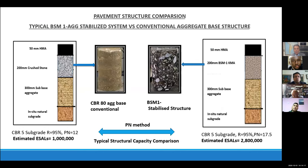So this slide aims to highlight the typical structural capacity comparison. If you were to consider two pavement structures, a conventional and a stabilized pavement structure, and substitute a bitumen stabilized layer, which we call a bitumen stabilized material, BSM, with equivalent thickness on equivalent support, we can see the stabilized structure having an increase in carrying capacity, almost tripling just with the substitution of an equivalent thickness of stabilized material layer. This is a result of the increased carrying capacity of the bitumen stabilized material, allowing for the use of a stabilized structure. This is the conventional granular structure.